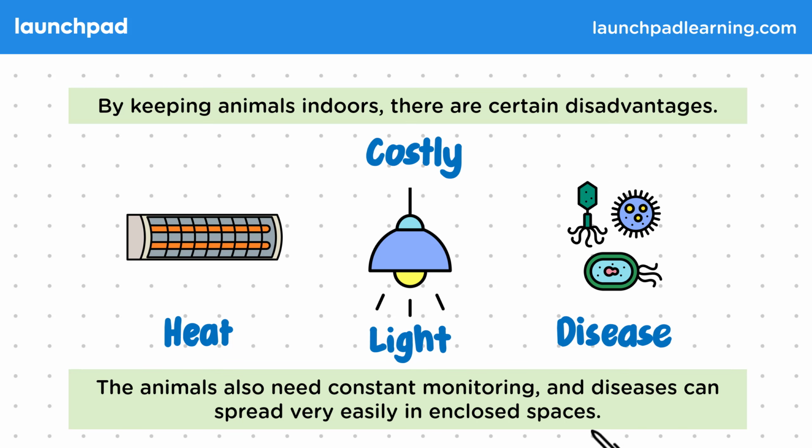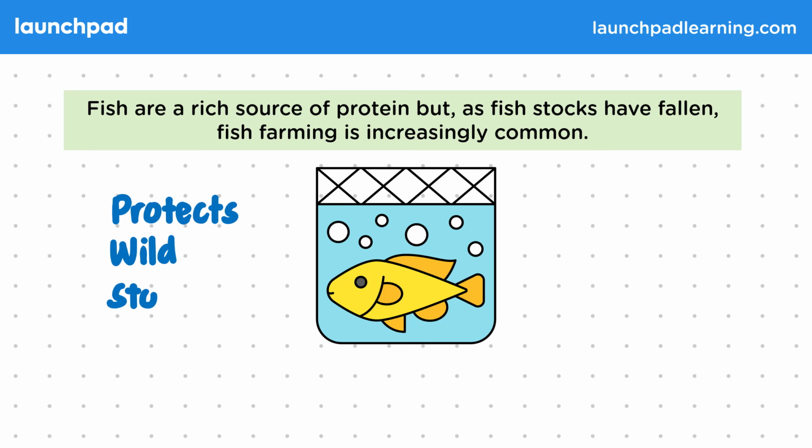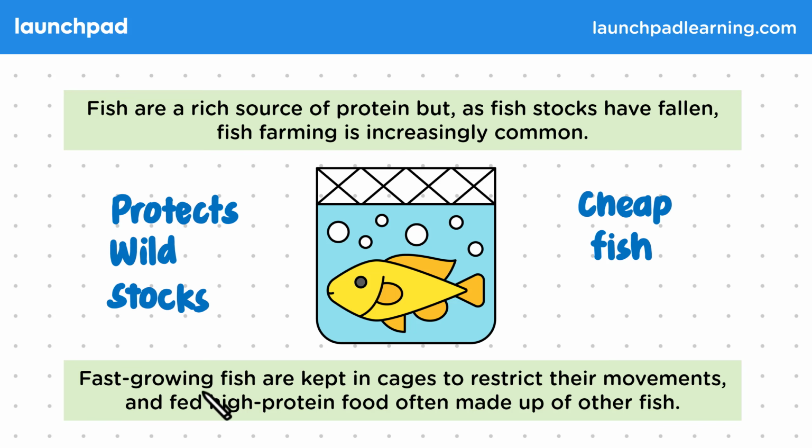What about fish? Fish are a rich source of protein, but as fish stocks have fallen, fish farming is increasingly common. Fish farming protects wild stocks and produces cheap fish. Fast-growing fish are kept in cages to restrict their movements and fed high-protein food often made up of other fish.